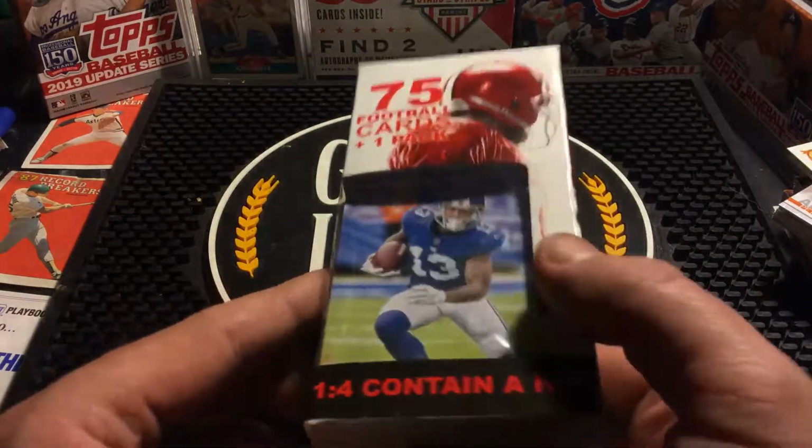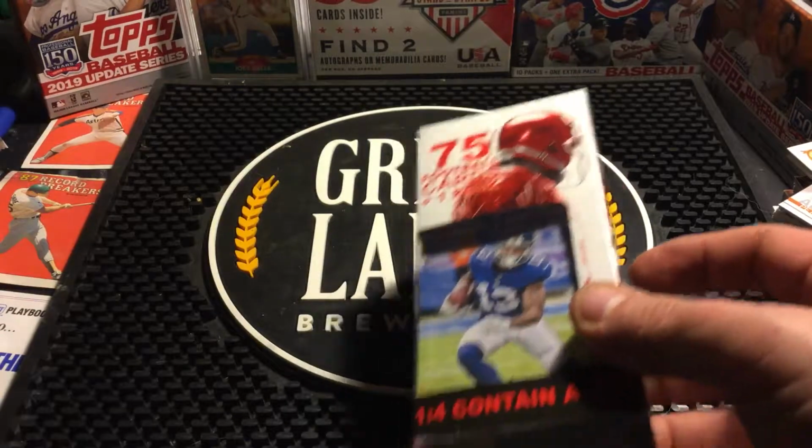The price point's good. I mean, they're decent usually, although I feel like I haven't had much luck lately.